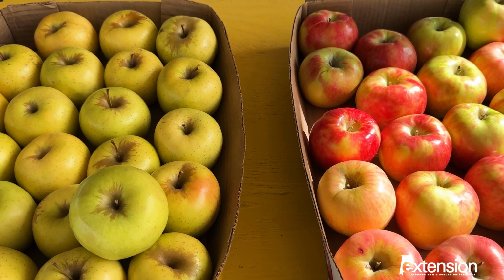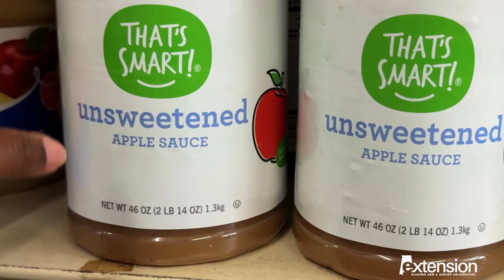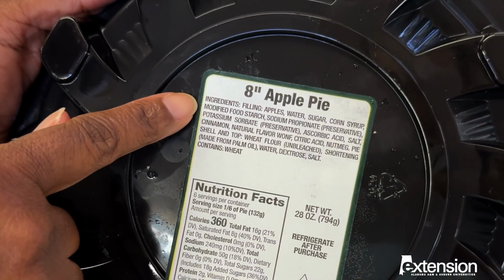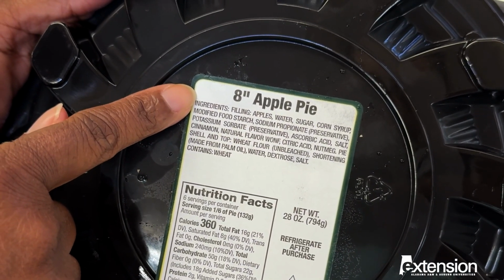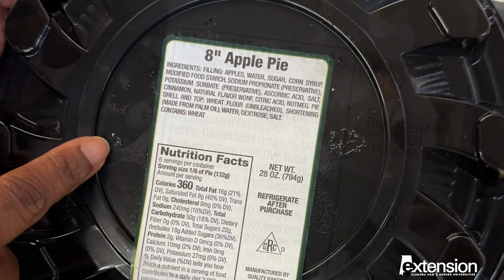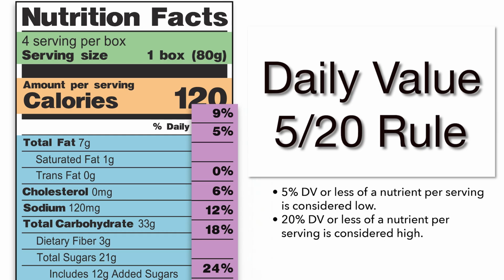Going back to the example of the apples, you have fresh apples, but then in the applesauce and the apple pie, the ingredients range from 3 to 19. Some foods require more preservatives and additives to enhance the shelf life, the color, and the flavor of the food. Also note the saturated fat amount in this pie is 40% of your daily value. Remember, anything over 20% is considered high.